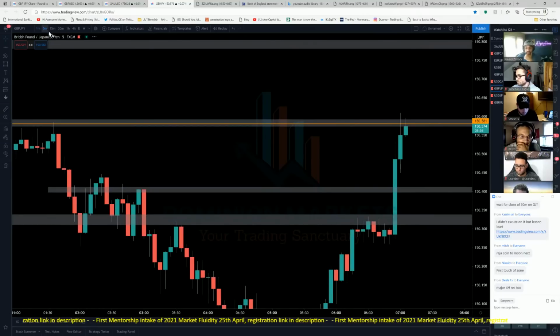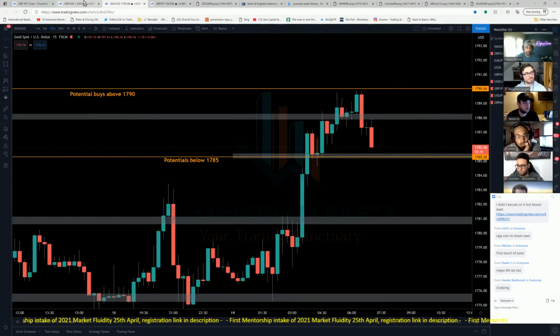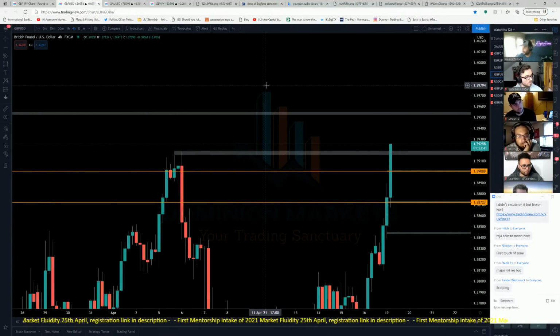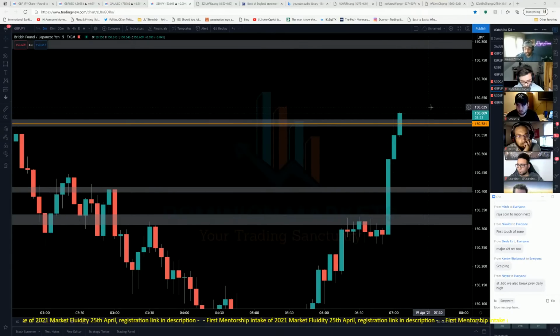Oh, this is a 1-minute time frame. Damn. What am I doing on a 1-minute time frame? Gold is also coming down. We're coming close to 1785 to break this area. GU is straight moving bullish over here. All right, GJ coming to 150,620.